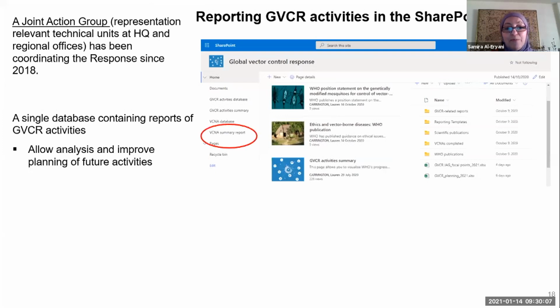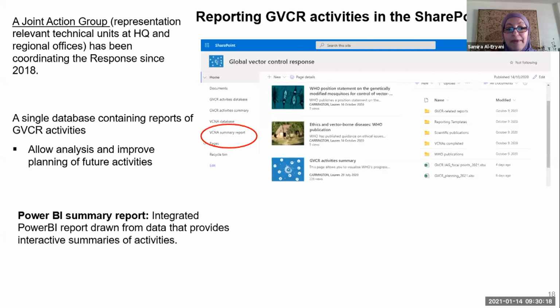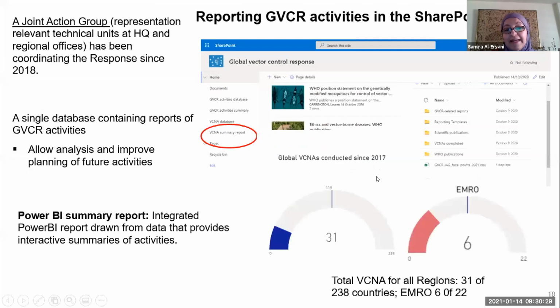So just to give you an example, looking at the VCNA on the left, there's a VCNA summary report, which I've put a red circle around. It will take me to the Power BI summary report, an integrated Power BI report drawn from the data that is already there to provide interactive summaries of the activities. So I click on that and I'll show you here. Okay, so this is showing you where we are with the VCNAs.